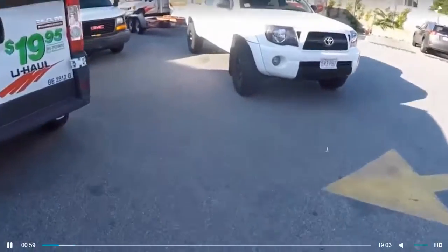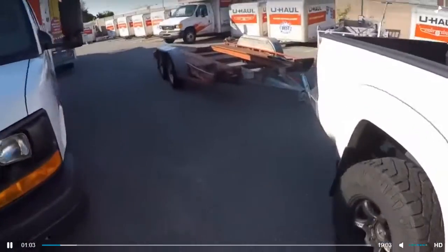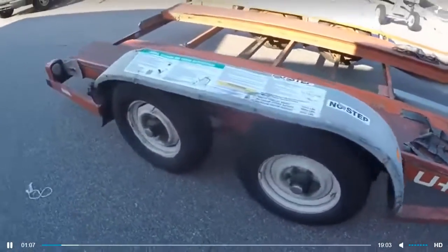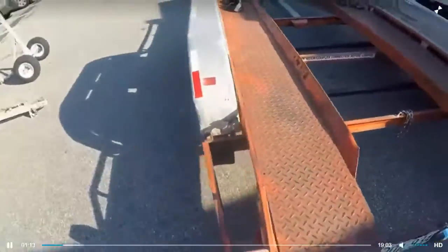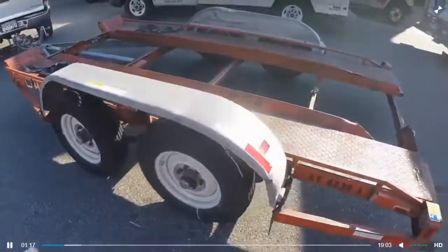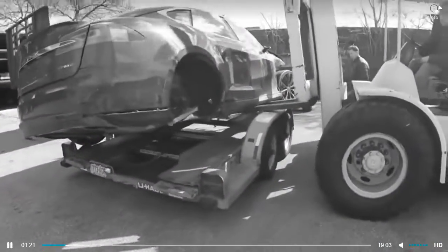All right, so I got my trailer, and the thing I'm frustrated about is they probably gave me the most rickety, rink-a-dink trailer I've ever seen in my life. I mean, this thing looks like it was beat to death multiple times. It looks like someone forklifted a Tesla Model S directly onto this and destroyed the rear fender. I don't know who did that. Yeah, now you're touching it, yeah.